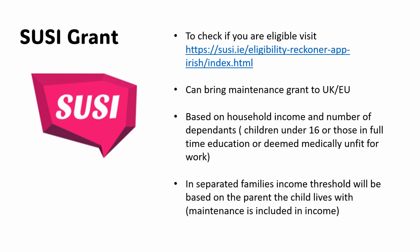We're nearing the end of the presentation, but I just want to provide you with a little bit of information on SUSI. So information on financial support for further and higher education is available on www.susi.ie. Your child may be eligible for a maintenance grant, and you can fill in an eligibility reckoner, which is on the website, to establish if your child will be able to apply.